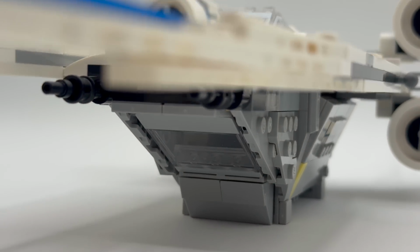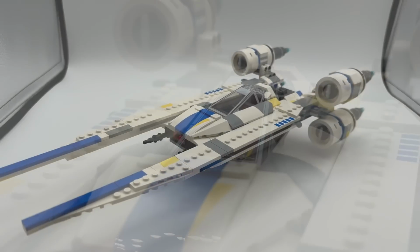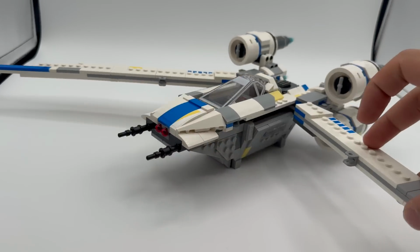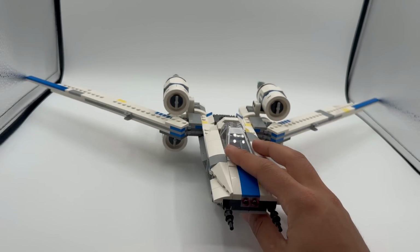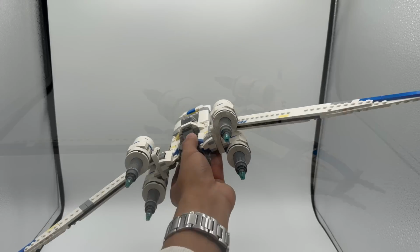The front cockpit element right here unfortunately does not connect to the canopy. The way the ship works in universe is that you can look up and below you, and that's why there's the bottom window and windscreen on the underside of the ship, but honestly that's really just for display. You can't even fit a single minifigure in there, and once closed, it's basically impossible to open up without taking part of it apart.